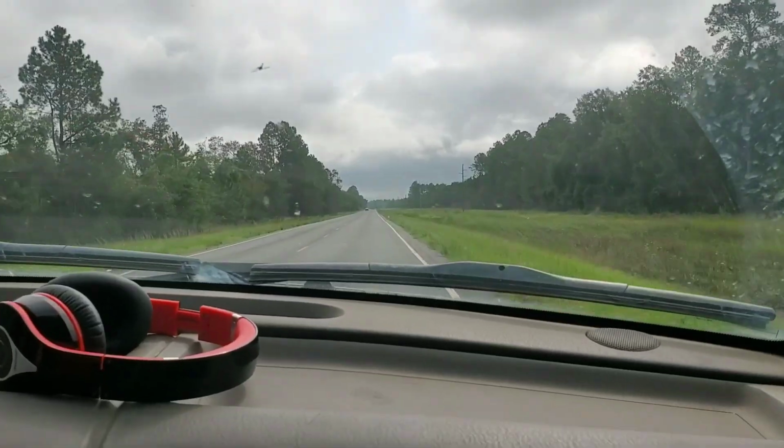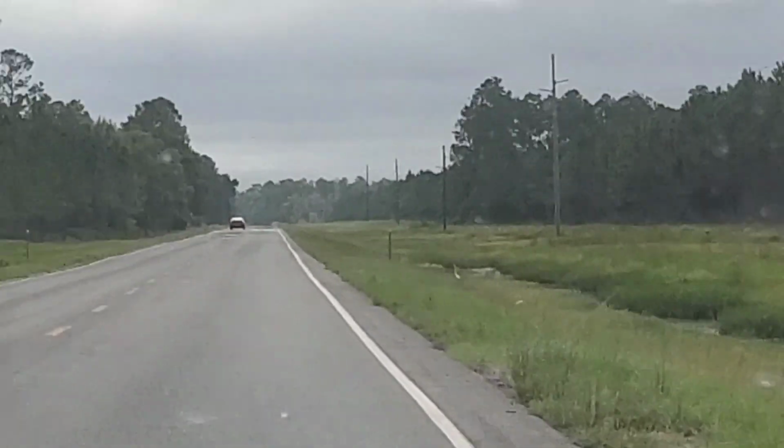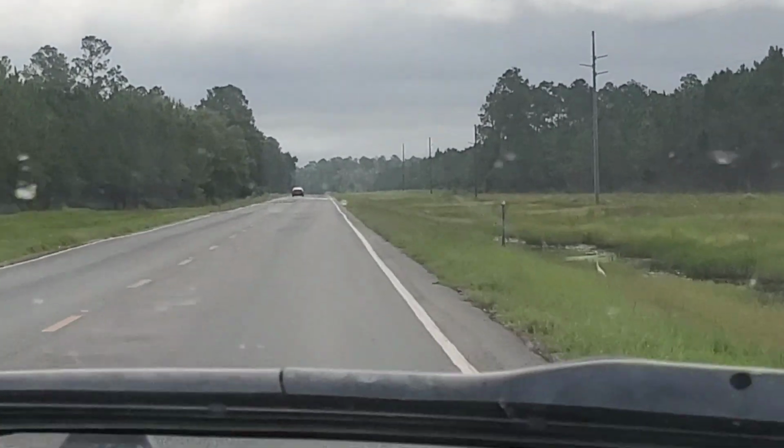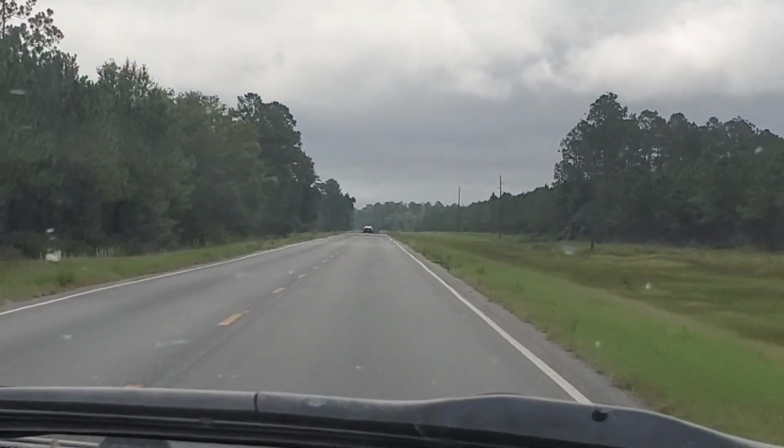You could jump out right now and grab one of these deer, but I don't recommend it. The secrets to inner John. Things you can only see in the swamp. Locals driving like a maniac. No, that person is driving like a maniac on the left side of the road. Yeah, that's a little weird.